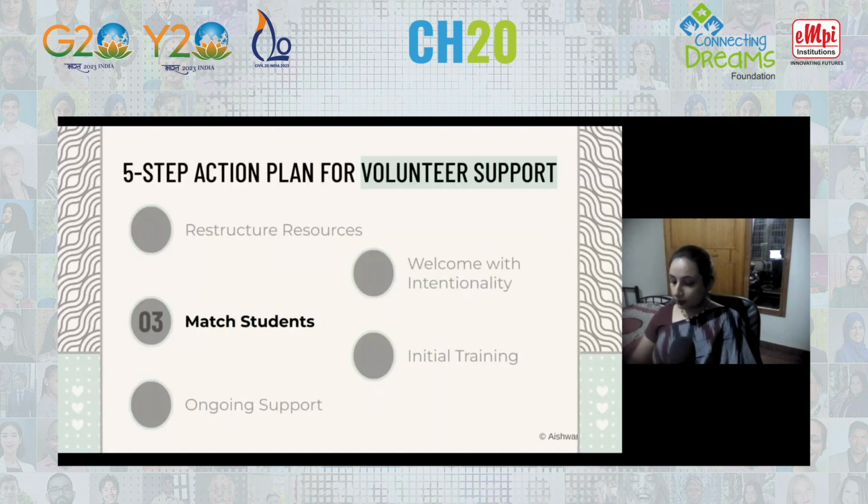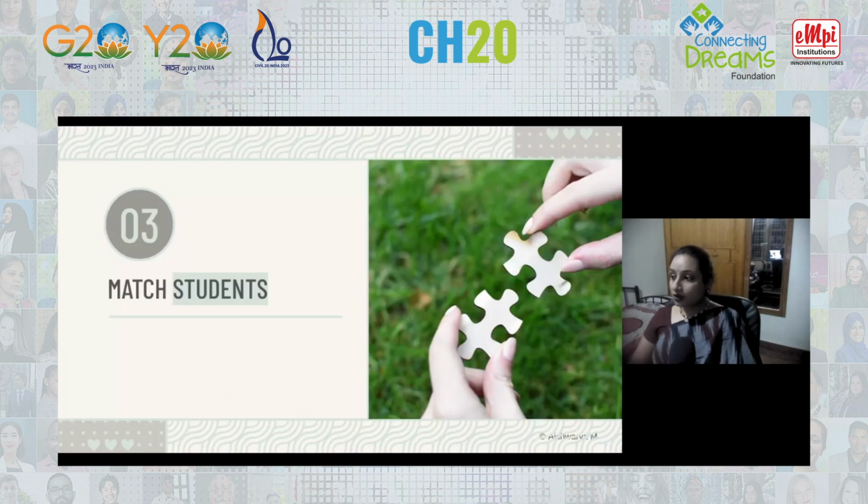Let me go to the third point, which is match students. Like I mentioned in the BSc example, it is essential to take a call on how many students should be assigned to this volunteer to begin with, what subject they must teach, and whether there are other things to consider before matching a volunteer with a student.